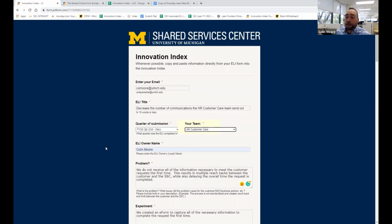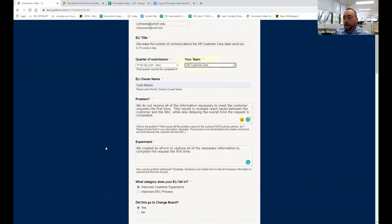So specifically for this problem statement, what they were experiencing and what a lot of teams experience is that they don't receive all the information necessary to meet the customer requests the first time. So there's often a lot of reach outs back to the customer asking for additional information. So this can slow down the process and add additional processing time, basically rework. So from here, we want to know what they did to relieve that problem. And often what teams here will do is create an e-form with required fields in order to get all the information that they need to submit a request.